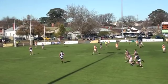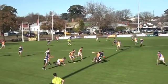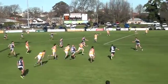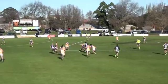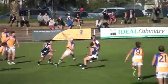And another thumping kick that comes to this broadcast side. No one able to take the mark. Comes to the bottom. Horbury. He was well tackled. Kennedy bustling through. Comes back to Horbury. Horbury sends a handball to Murphy. Murphy goes inside attacking 50 for Ballarat. It was 2-on-1 in favour of Bendigo.